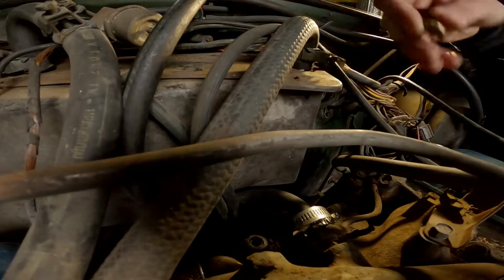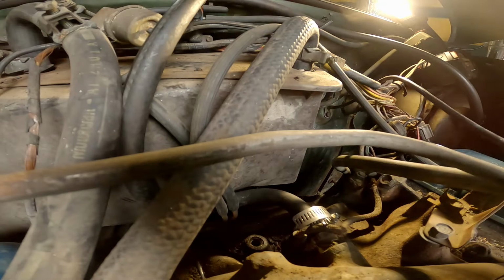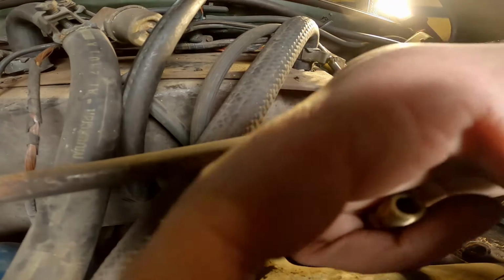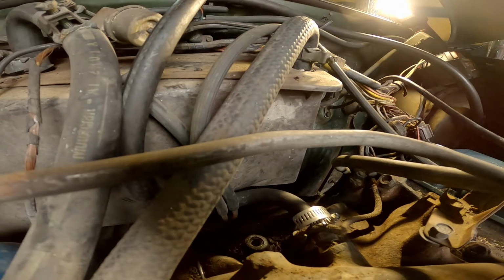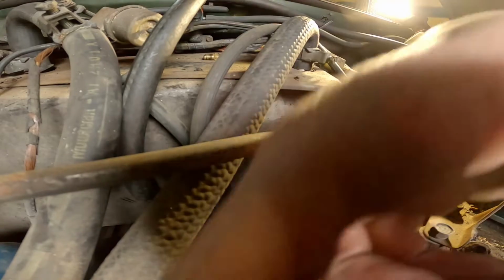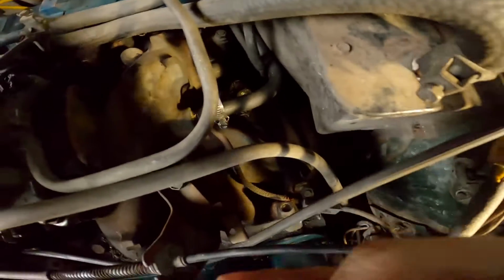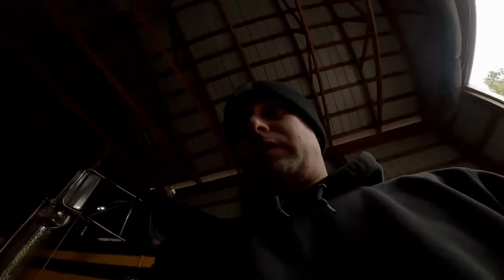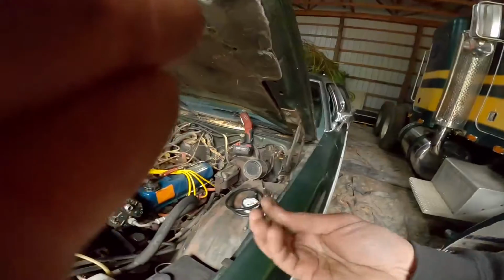Oh, what the fuck? That is not 1/8 pipe. Quarter pipe. You son of a bitch, Ford. All right, well, that's new. So, you can see the hole there is not the 1/8 pipe that I thought it would be. So I have to go to the shop now and get a different fitting. I'll do that and then I'll be back with you.